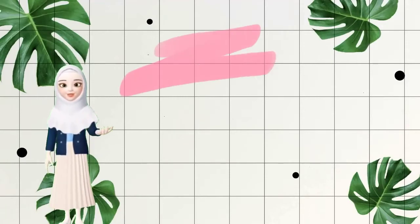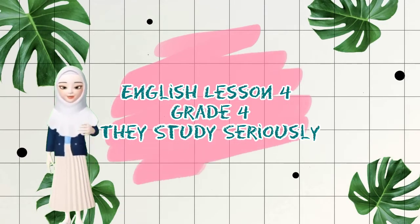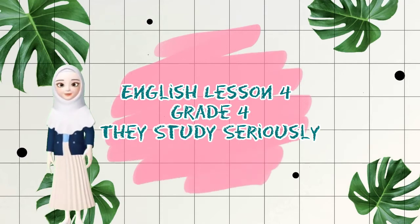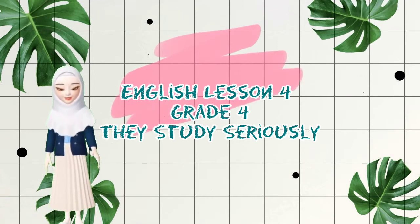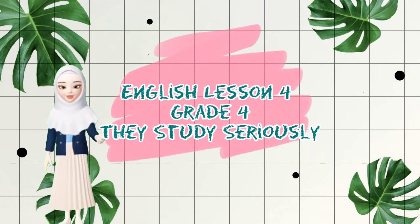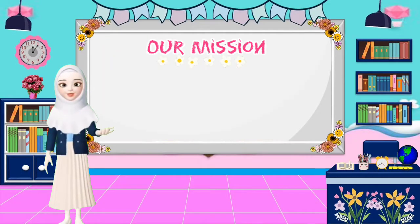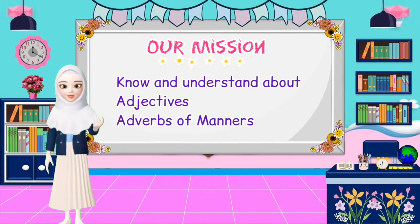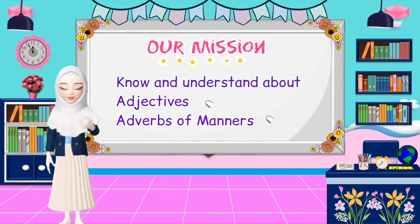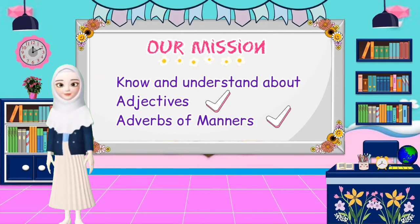Alright students, today is English lesson 4 for grade 4. They study seriously. Mereka belajar dengan sangat serius. Kita mau ngapain ya hari ini? Our missions today are to know and understand about adjectives and adverbs of manner. Do you know about these, students?